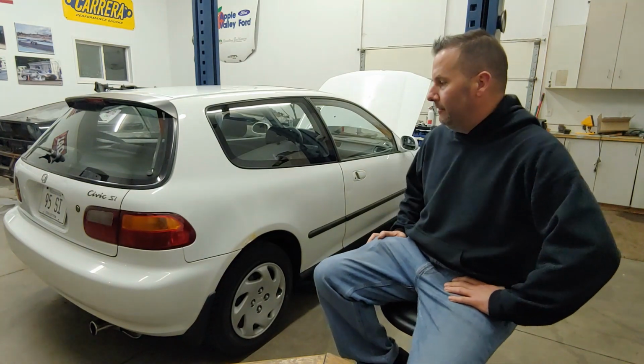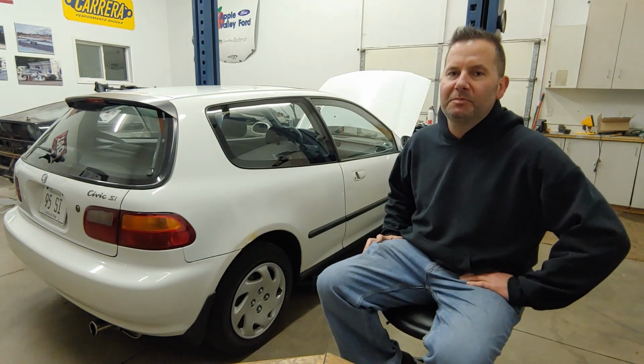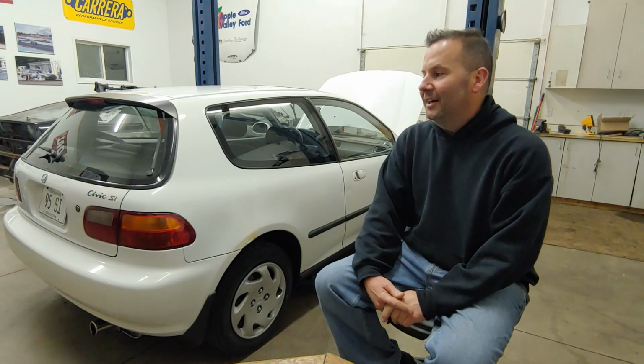So I got this Survivor 1995 Civic Si about 2015. The story behind it is my neighbor, who was an old Honda guy too, brought it home and said, hey, the lady just turned this into the dealership. She was the only owner, and I knew I could buy it and you would pay me a little bit more for it, and I did.